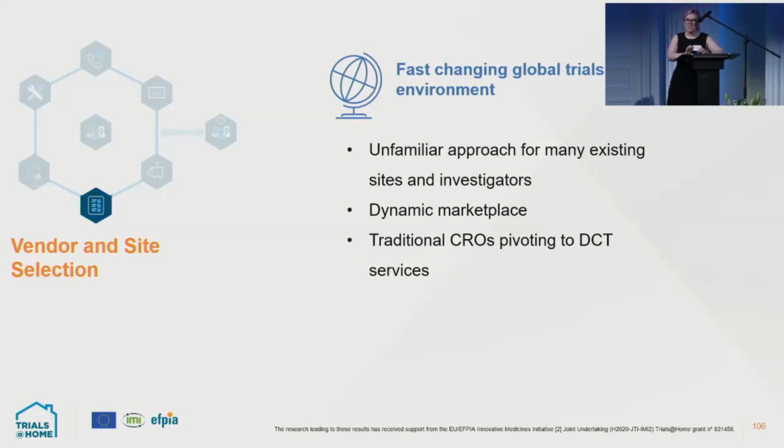Many people will be unfamiliar with the DCT landscape, and it is constantly changing. Many CROs now are pivoting towards the use of DCTs. However, you have to recognize some delays may come as a result of that lack of uniform familiarity.